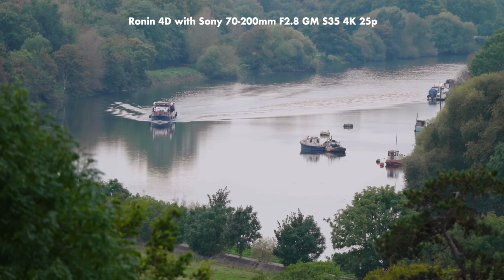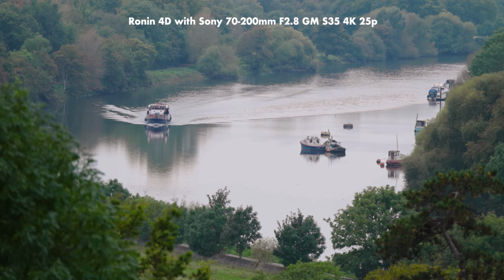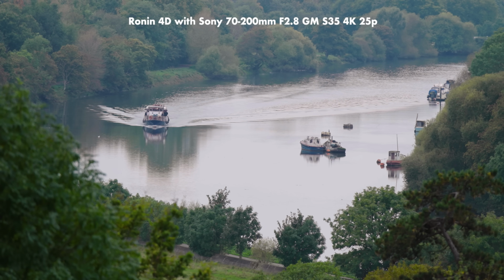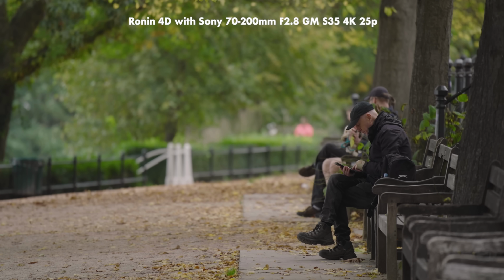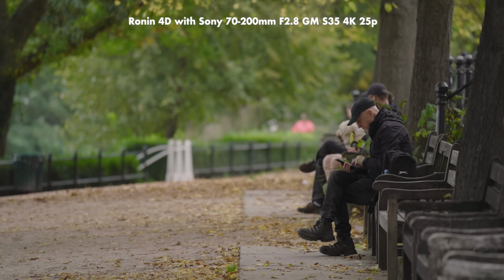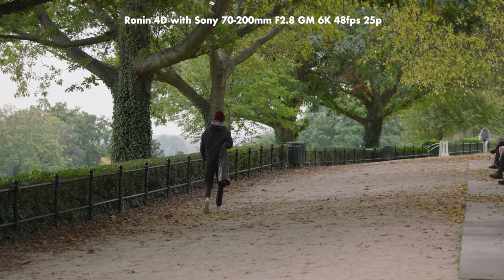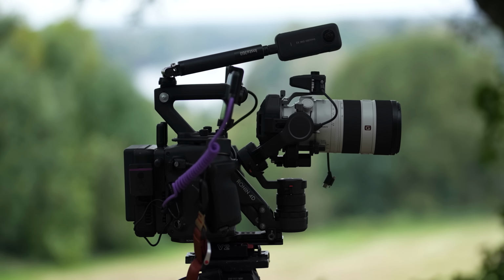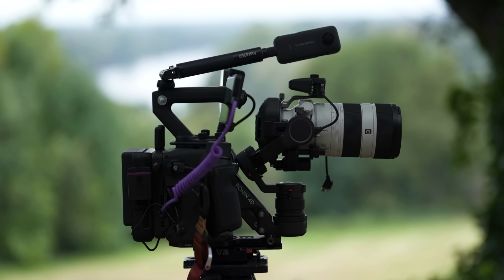The E-mount for the Ronin 4D does not support optical stabilization, so you can really see the rolling shutter jello when I was touching the camera. So if I wanted to use the camera on a tripod with longer, heavier lenses, I absolutely need lens support. And this is a very strange form factor that doesn't lend itself to easily having lens support.